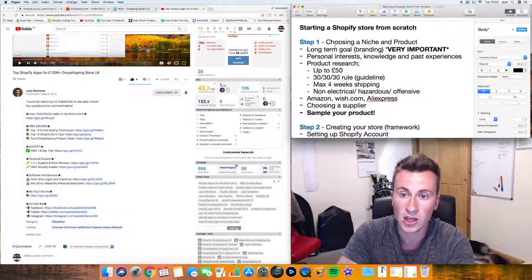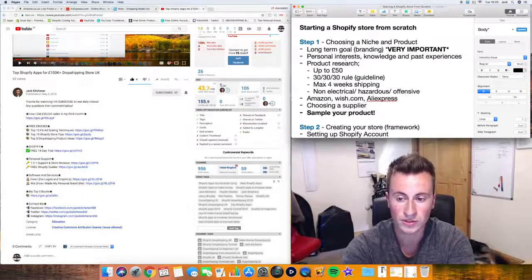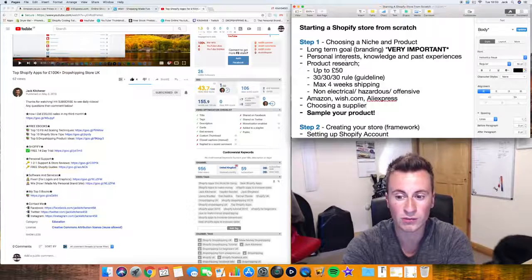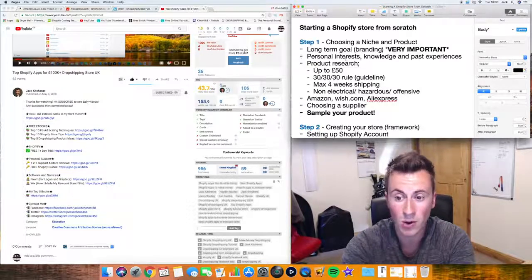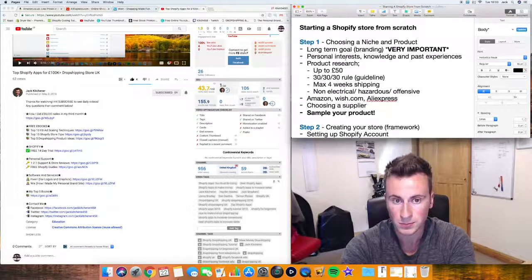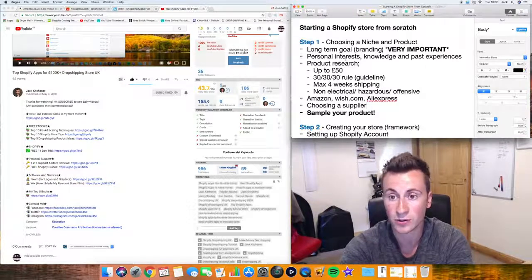So point 1 then, goals and branding. Now, very important to put some thought into this before you get started. You need to know why you're doing this and what your goal is, because without a goal and a roadmap, your plan might not always go to plan, but it always helps to have some sort of guide or objective that you're working towards. So, for example, you might be doing this to make a couple extra £100 a month, or you might be doing this to make loads of money and it might be a 5-10 year thing for you, in which case there's certain things that you'll do differently.